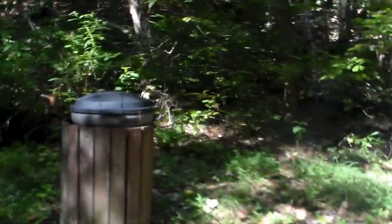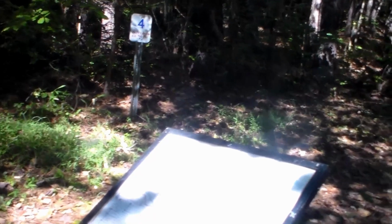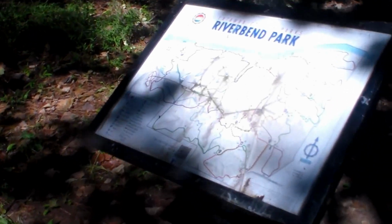Okay, everybody, we're coming up to number 4 here. This trip is slowly coming to an end. We're about out of here, but just a quick update on the map. Hopefully you can see that. That sun is horrible out here.